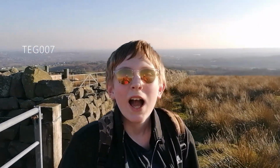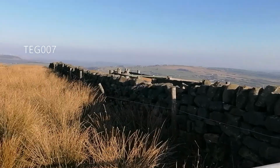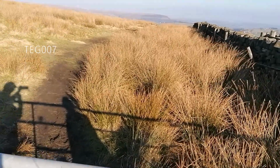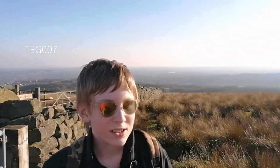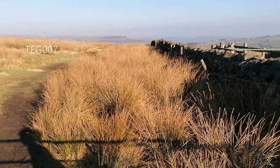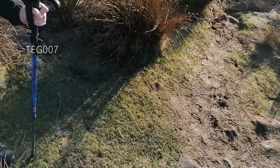Welcome back. Here we are at TEG7, which leads down there and should take us back to Coxgreen Road where we parked the car for today. That's TEG7. This path goes down to, going that way, the path goes to Turton Tower. But we're heading that way.